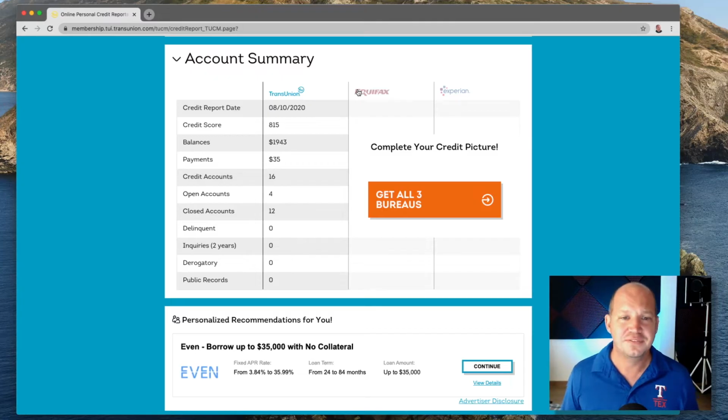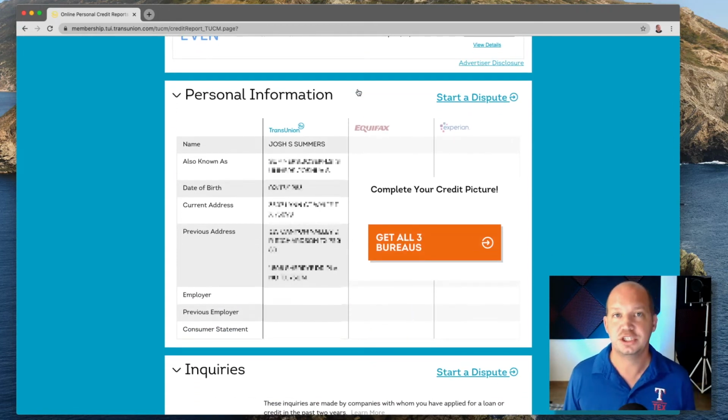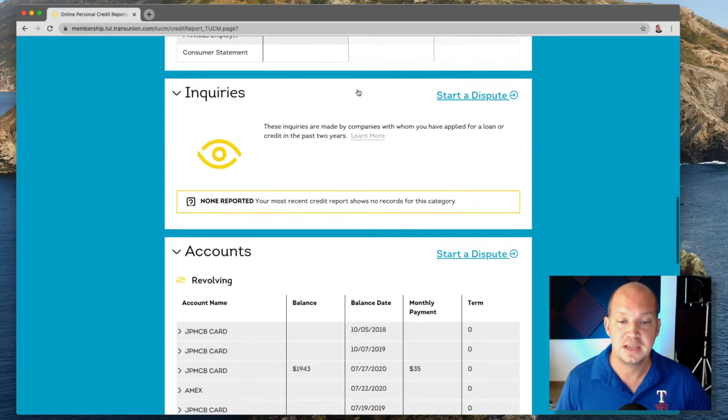If you've got 5 or 6 credit cards, a few different bank accounts, that's fine, but if it's wildly absurd, if you've got a lot of credit accounts, that's something that you should be worried about. As we browse down, we want to make sure that our personal information looks the way it should. Are the names correct? Is your date of birth and address and previous addresses correct? Because if there's an address there that doesn't look right, you're going to need to report that.